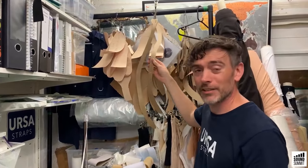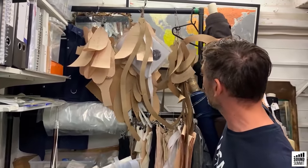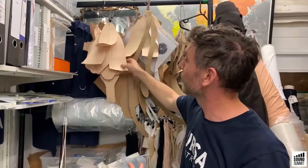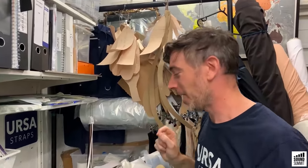So here's one for a head strap that we did originally for Simon Hayes for cats. And there's some others back here which we did for the shoulder straps and back straps. And this here is for a shoe cover for a shoe product that is coming out at some point. So stay tuned. But what I'd like to talk to you about today is some of the new products we've got coming out very soon.